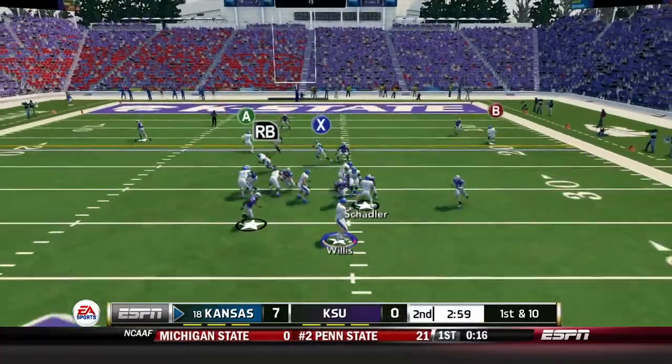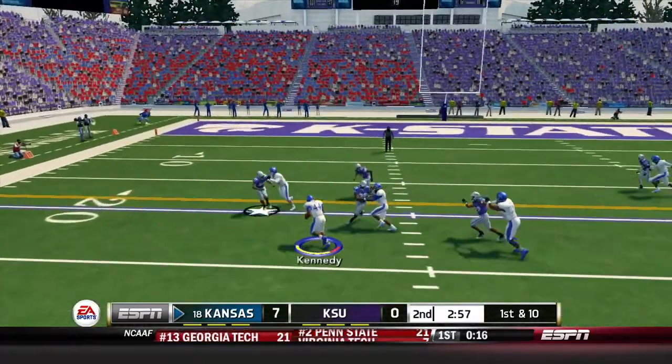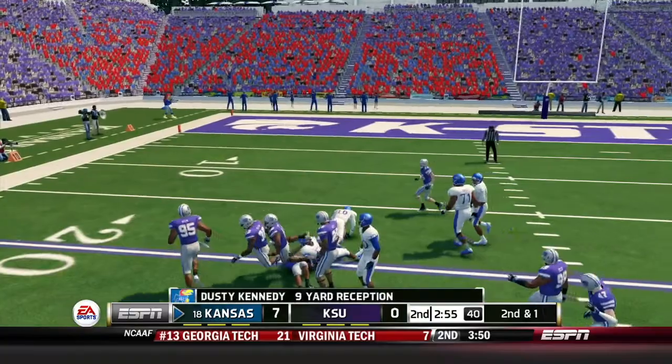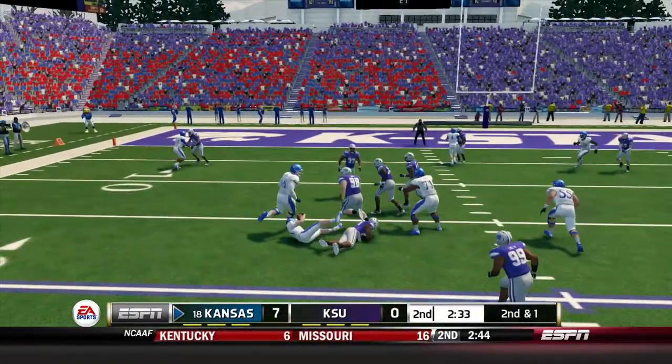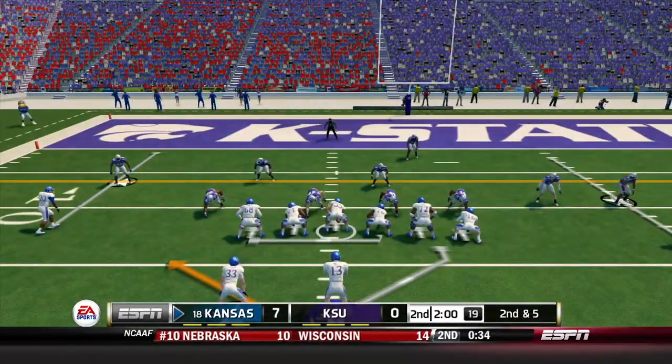First and 10, play action. Willis throws this one left. He's going to find Kennedy. Kennedy's going to pick up a nice gain. The fullback getting involved in the passing game, a 9-yard pickup. Second and 1, it's Ryan Shadler. He's going to run up the middle for a gain of 3.